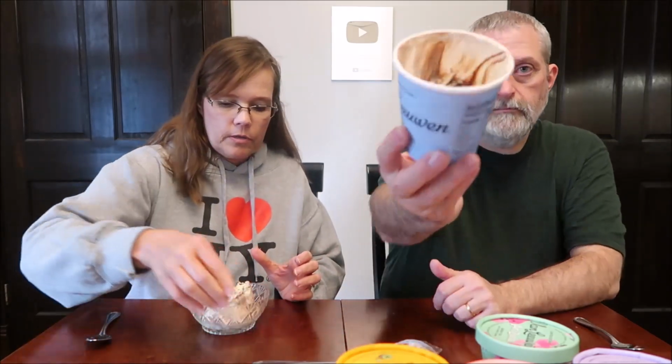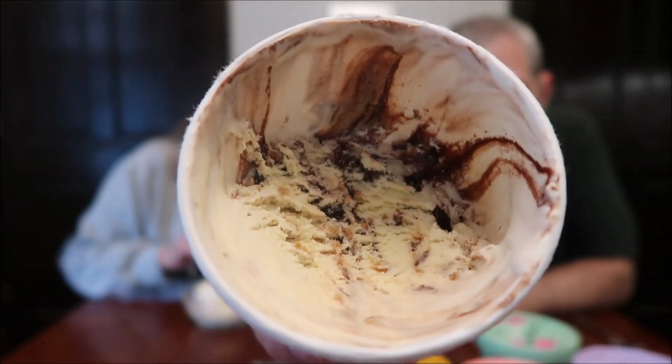It's only 14 ounces. You are not getting a full pint. But these are sealed, which we like. And it looks like it has a good fudge swirl in the top. I tell you what, when you're holding them, it's not a heavy container. It's just not very heavy. I tell you what, the swirls are ridiculous. There's so much in there.